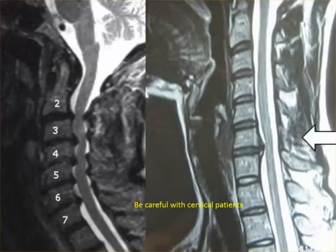So why is extension a problem? This is just a typical cervical patient. There's pressure on the spinal cord, and any motion of the neck has the potential of causing a problem. Usually not, but it's possible. So the anesthesiologist has to be careful.